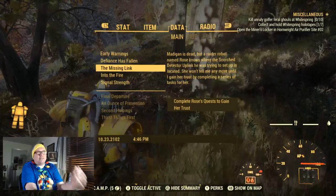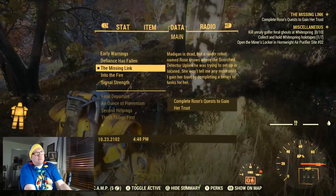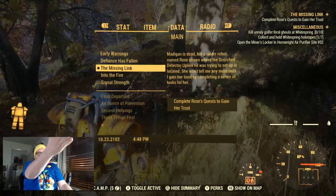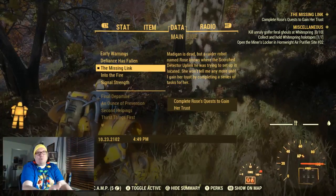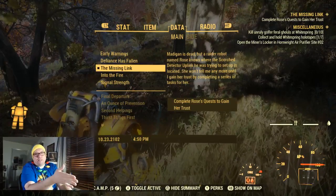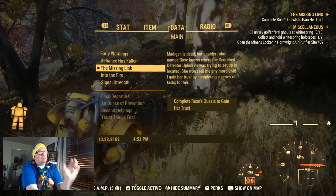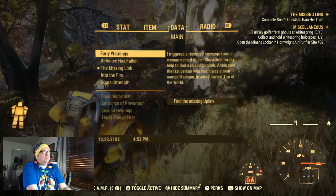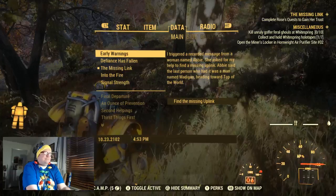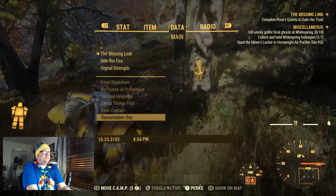Now the miscellaneous I can't do anything about. But we're going to highlight missing link. Sometimes your side here gets cluttered with all these missions, and all you have to do is go in here and deselect it, and it goes away. And you can just focus on the ones that you want. And it shows you the ones you've already done too down here.